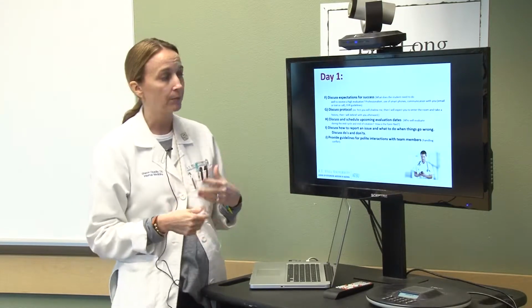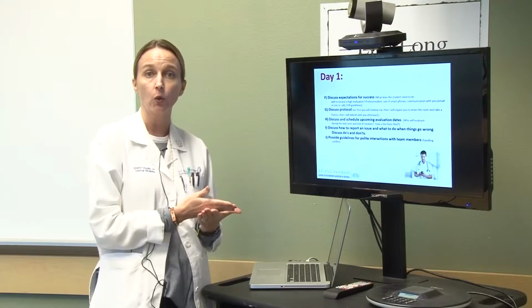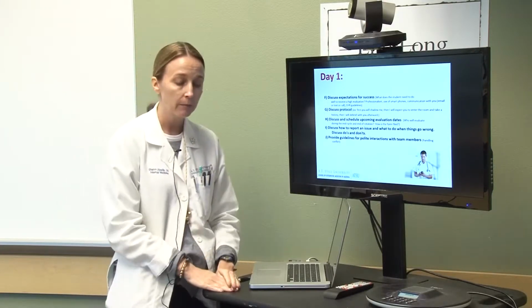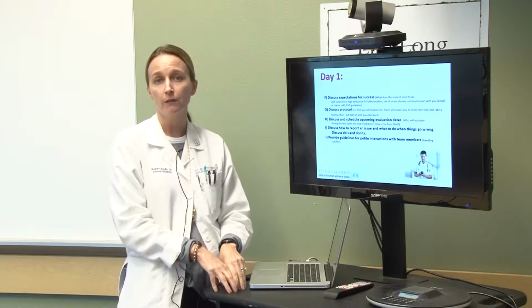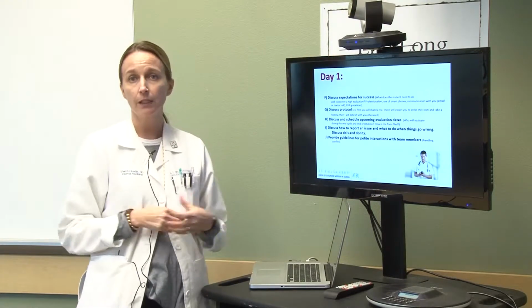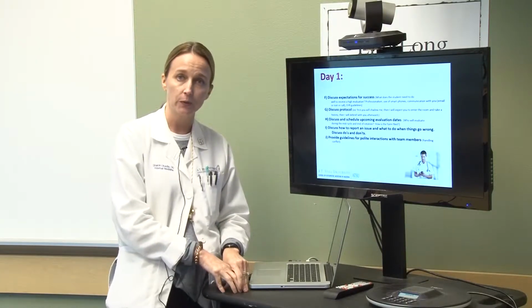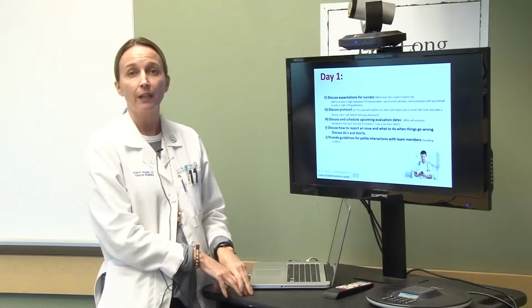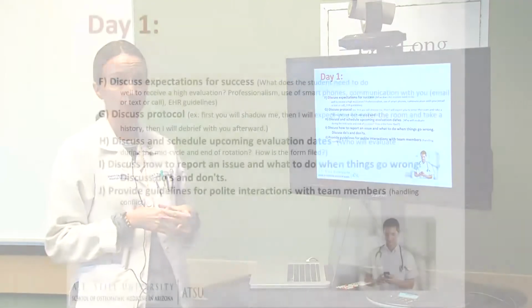Discuss and schedule upcoming evaluation dates. So it's really important to have that first day of setting the goals and the expectations, then about halfway through the month getting together again to have a formative evaluation period where you and the student sit. It can be for 5 to 10 minutes, just sitting and discussing where that student's at this point and what they are doing well and what they can improve upon going forward for the rest of the clerkship.